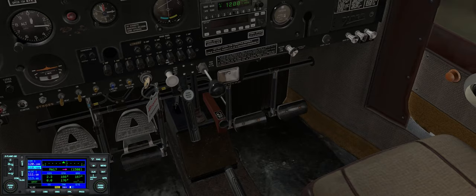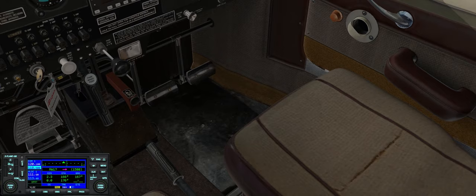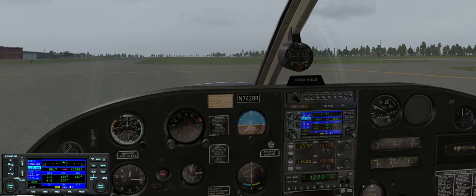Okay, cleared to Olympia Regional via the Narrows 1 departure, then vectors as filed, maintain 4,000, squawk 5567, and cleared for release if within 20 minutes. 28 Romeo. 28 Romeo, readback correct.